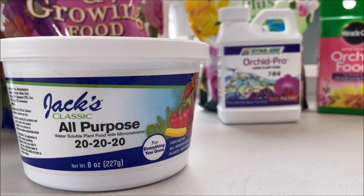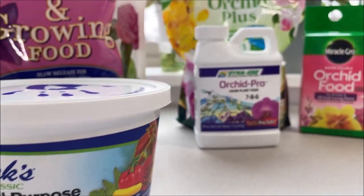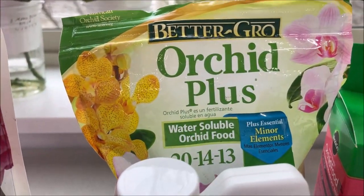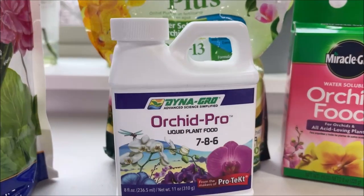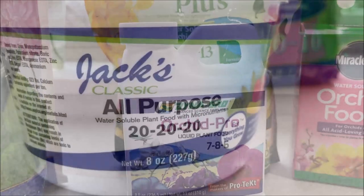And in addition to all-purpose fertilizers, I have also used plant-specific fertilizers designed for orchids. For example, I've used this solid one called Better Grow Orchid Plus, water-soluble orchid food, and I used the DynaGrow product Orchid Pro Liquid Plant Food.